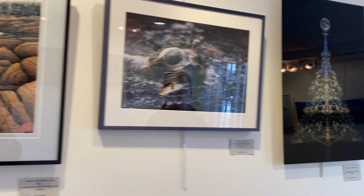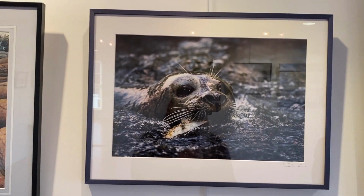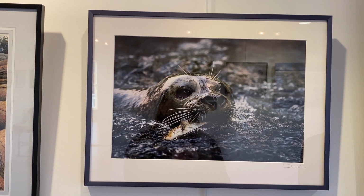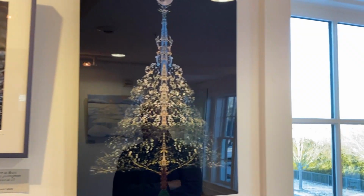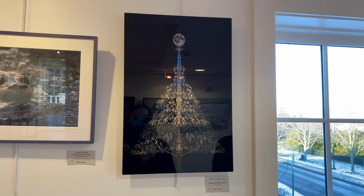Another photograph by Dwayne Lowe. Dinner at 8. The next is Merry Solstice Tree, a manipulated digital image on metal by P Stapp.